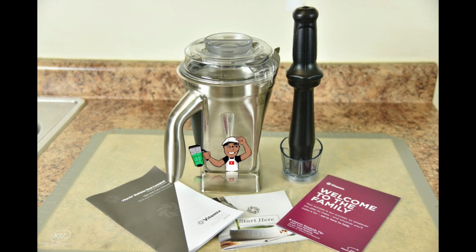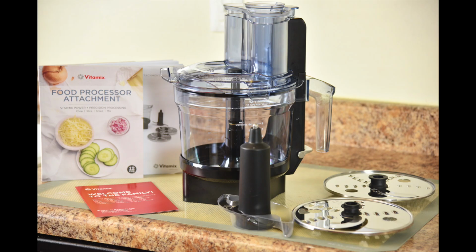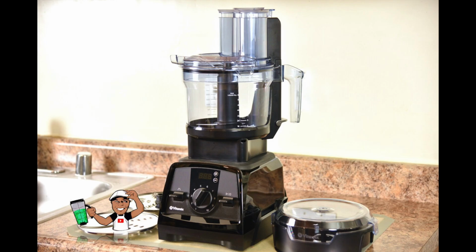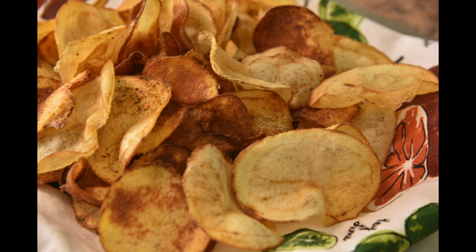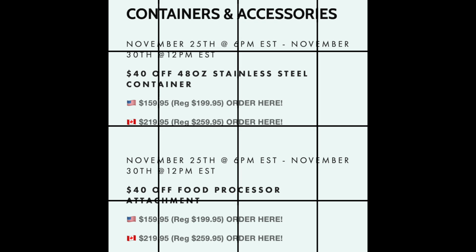The 48-ounce stainless steel container is also a new accessory from Vitamix, and it fits all their new machines from the classic 5200 series to the Ascent series. It's a great container for frozen desserts or hot soups. The food processor attachment is my favorite Vitamix accessory. It has multiple optional blades and fits both the Ascent and Venturi machines. I made potato chips in a recent video using it. Both products are $40 off at $159.95 USD and $219.95 for Canada.